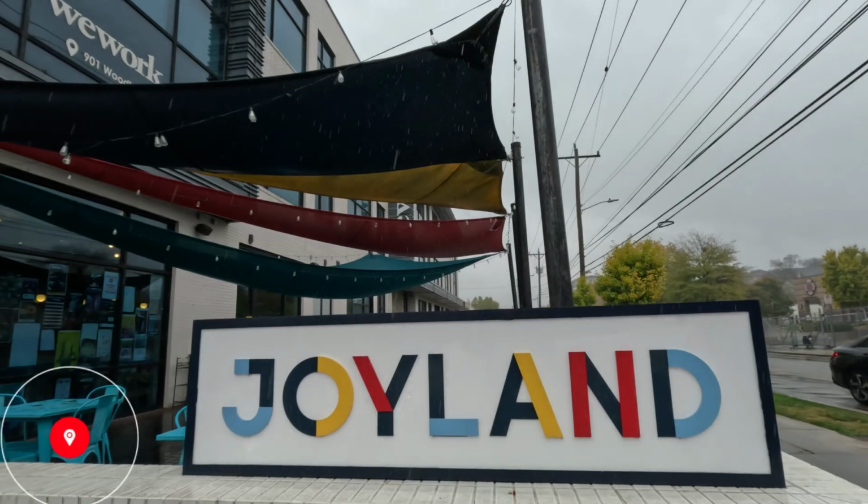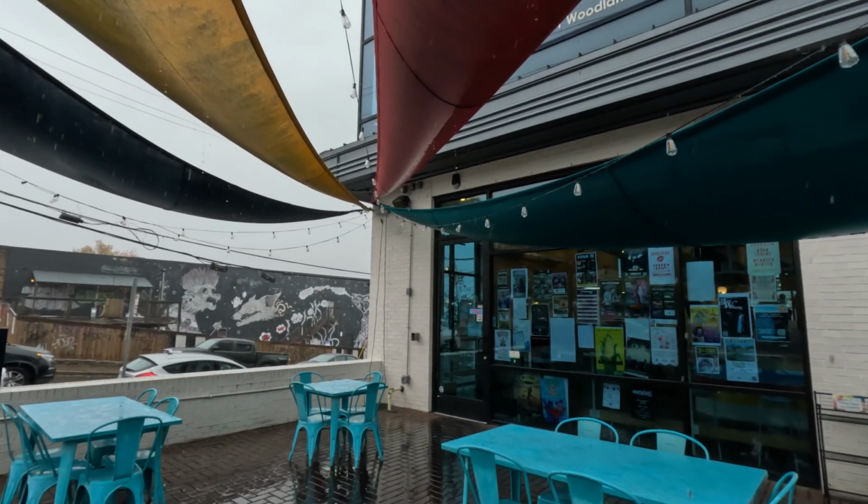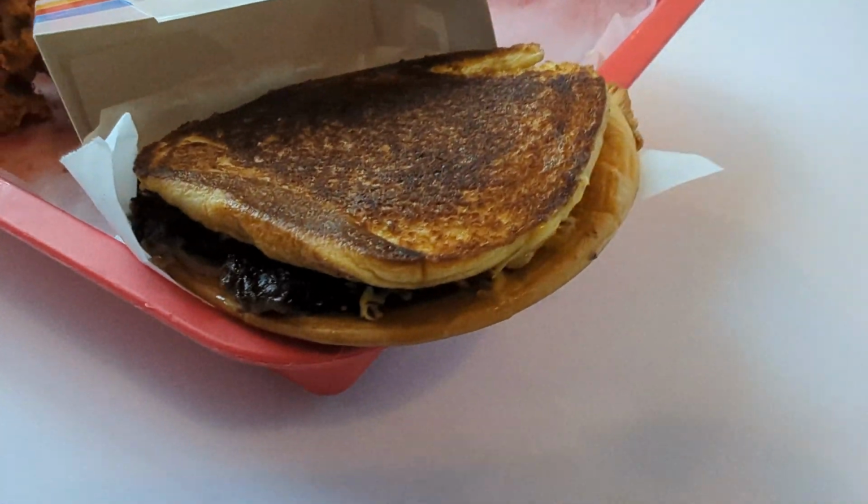Spot number 2 is a place called Joyland, and it's not too far from where we were at the Donut Distillery. It's still here on the east side of Nashville, and what they're known for is a Crust Burger. Apparently a Crust Burger is a very thin patty, as you can see. It's a small burger on a thin potato bun that's squashed down and toasted up, with a crispy thin patty with cheese and onions.